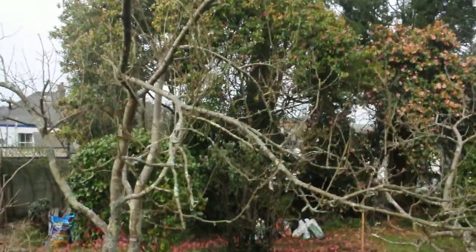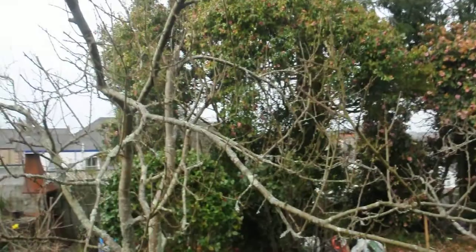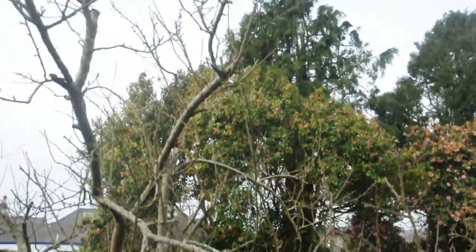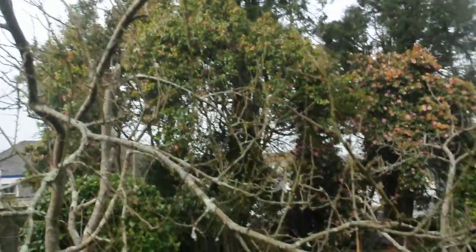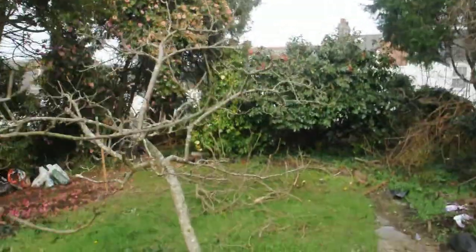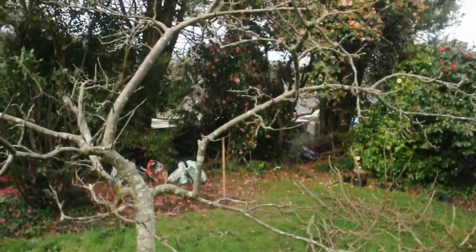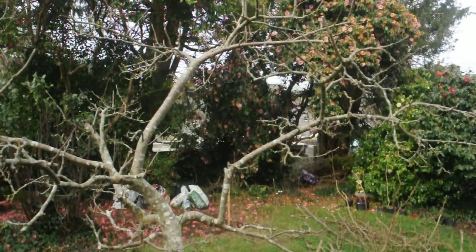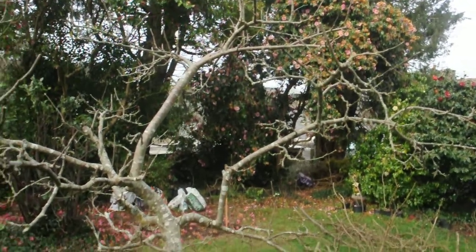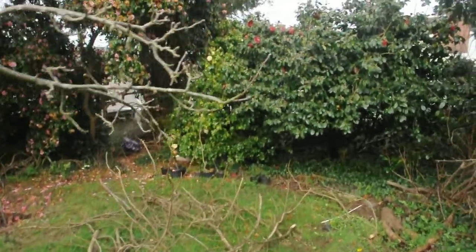Right, so this is a plum tree, which I believe is a Kea Plum. It is just about coming into flower now. And the apple tree, which I don't actually know what variety it is, has been there over 30 years since my parents had the house. But it can give good apples.